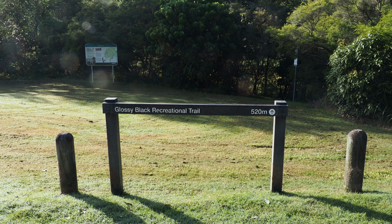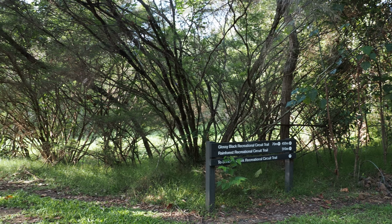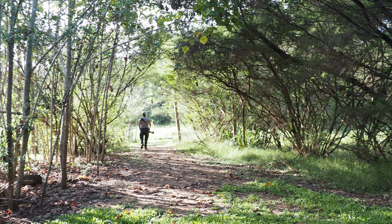What you want to do is follow the Glossy-black Cockatoo track to start off with. Now it starts at both ends of the park, and what I would recommend once again is starting down this far end of the park. It's a nicer way to go through the park in our opinion. You head down through the Glossy-black trail, cross over the bridges, and you'll see that there's a junction which will take you to the right to follow the Glossy-black trail again, and then you can turn left to go down towards the Rainforest Walk.